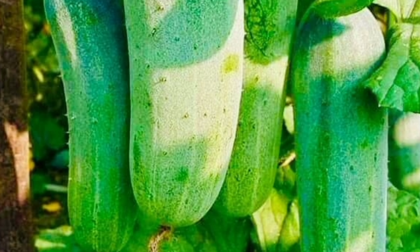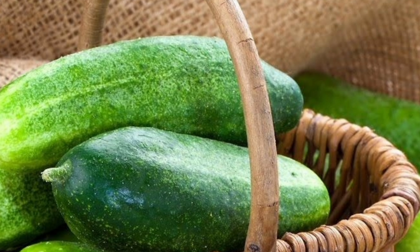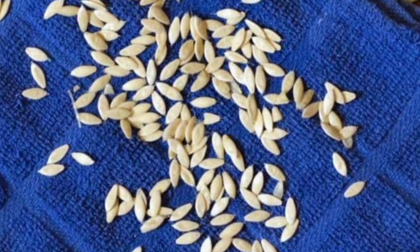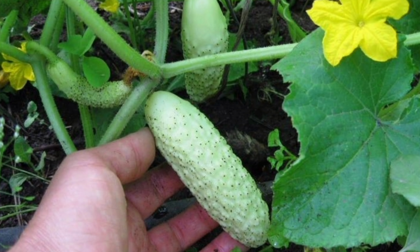Say you're growing cucumbers. Don't just save seeds from any old plant. Look for the one that produced the best fruits, had the least disease, and flourished in your garden's conditions. This is how you breed your plants to perfection.